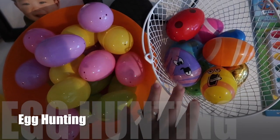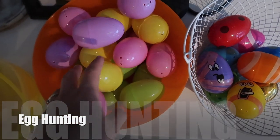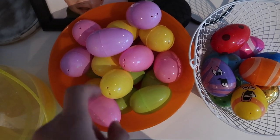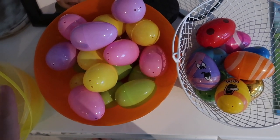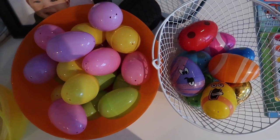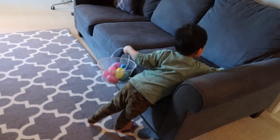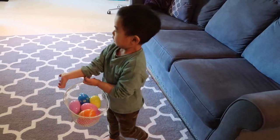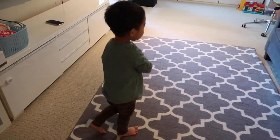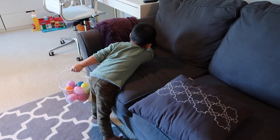Not yet. So I have filled up these eggs with chocolate eggs, and this one with small toys and Easter erasers. I'm going to hide all of this around the house, and we're going to find it together with Brandon. Brandon loves this activity, and because it's a plastic egg, you can always do it even when it's not Easter, so you can reuse it again and again. He's really excited when he finds the eggs when I hide them behind a pillow or something.